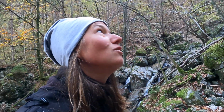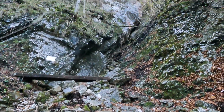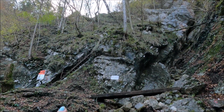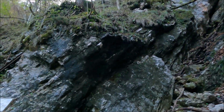Wow, but this is interesting. Now we start to climb on the ladder. Let's do that. See, all this falls down from up there. And we are going on that ladder. But look at that crack here. Nice.